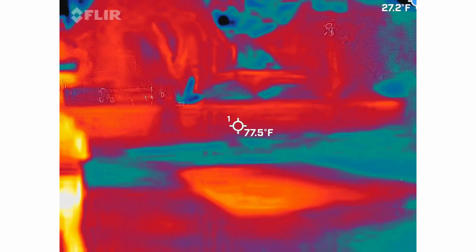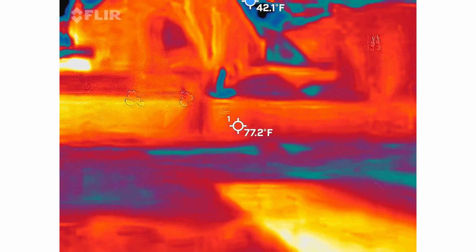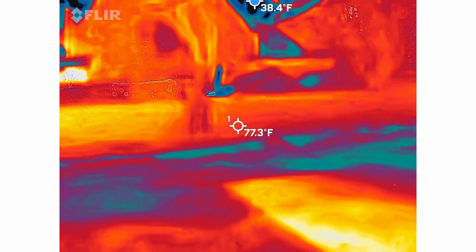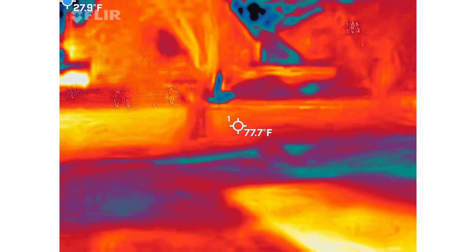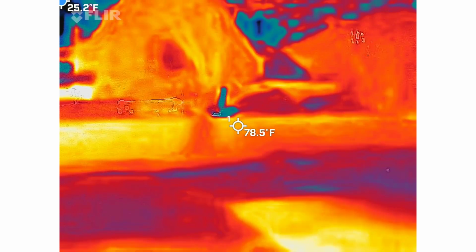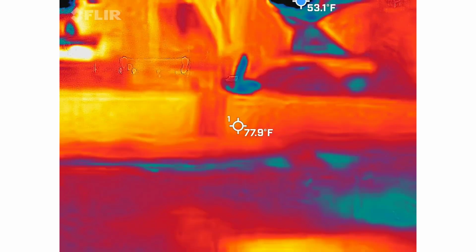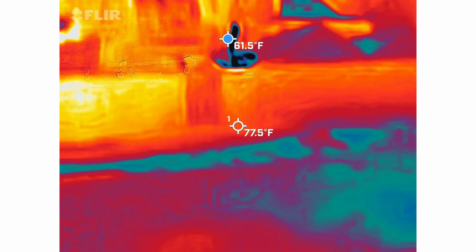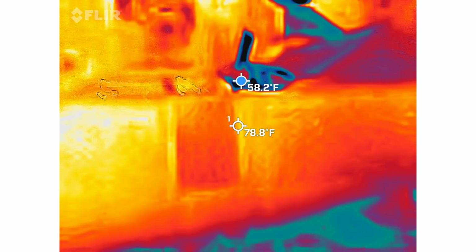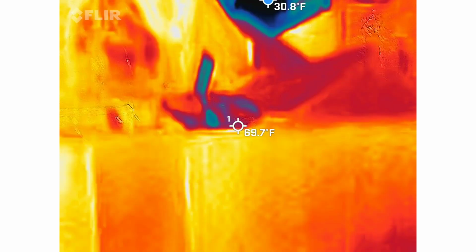Cal, come here. What is that? To the tree right there? Oh, in front of the tree? Oh, that metal thing? Yeah, that metal thing. Okay.